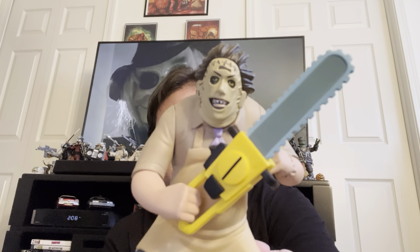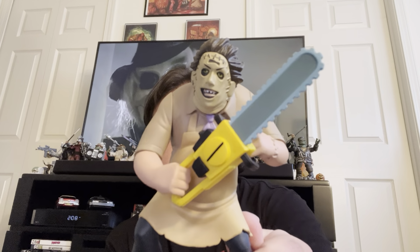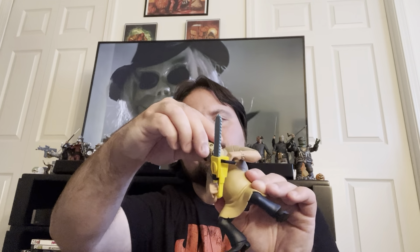And then we got Leatherface. I actually just recently picked him up. He comes with the chainsaw, and you can just put that in his hands there. It's not glued to him or anything. It came separately, and you just put it in his little hands. His arms also have articulation, so you can move him back and forth however you want. His legs don't have any articulation, though. The head does have a little articulation.